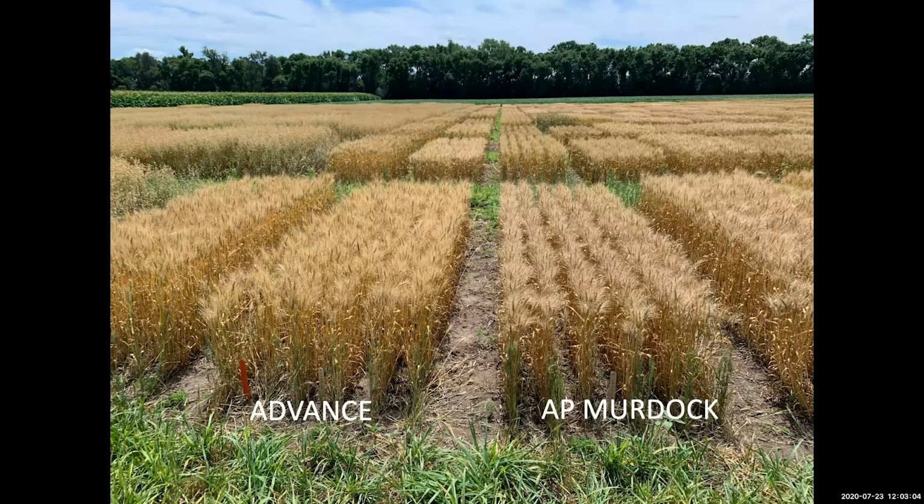Next, we have AP Murdoch. This is the second year we've seen this one. It was a good yielder. This is from Syngenta. They are switching their prefix back to AP to differentiate themselves from the rest of the Syngenta company. Last year it did very well throughout the state, yielding in the top third, whether you were in the eastern, central, or western part of South Dakota. It's a very short statured wheat, and like I said, looked good last year. Most places it looks pretty good again this year. I guess we'll stay tuned and see how it does.